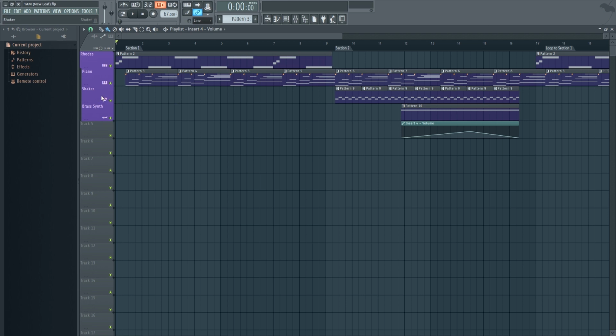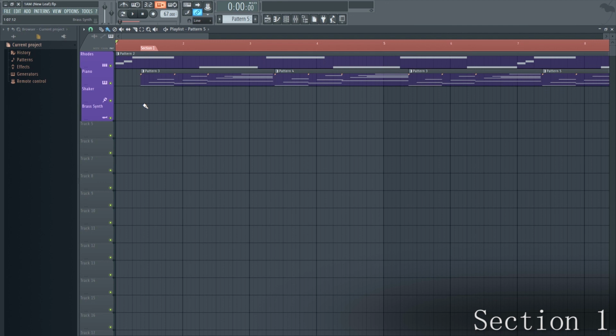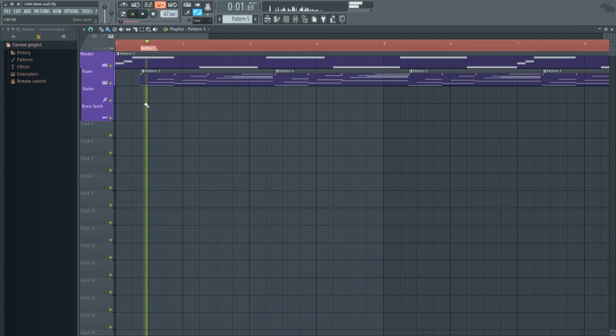The two other instruments, the shaker and the brass synth, are a great way to transition the listener to the second section. Here in section 1, the Rhodes leads us into the piece, followed by the piano. What's intriguing here is that the piano doesn't actually come in at first, which caught me off guard. The first beat doesn't actually begin until the piano's first note.